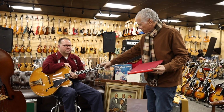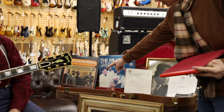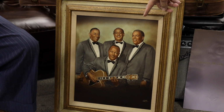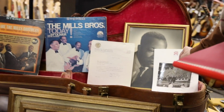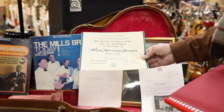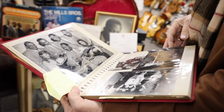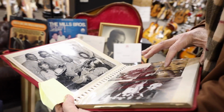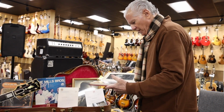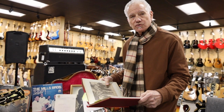But check this out. This is a beautiful L5-C. It is also pictured on both of these albums. This is that guitar. This is an original painting with that guitar. This right here, check this out, was from the Board of Supervisors in LA. So many great pictures of this guitar. It is so well documented. We even have something like a death certificate from when he passed away in 1969, and it's loaded with newspaper clippings, press clippings from the Mills Brothers, just one of the most historical guitars we've ever had.